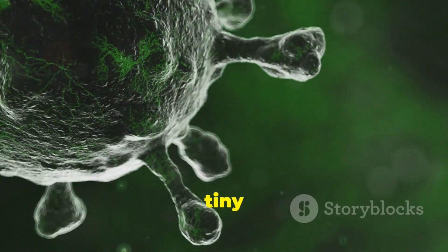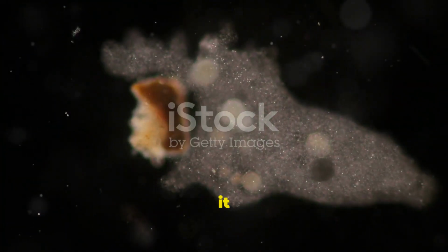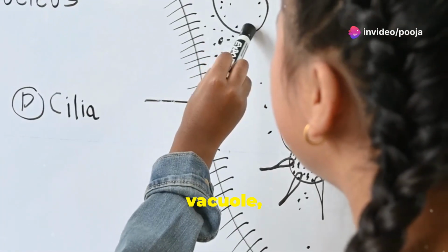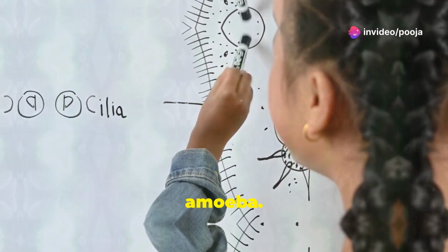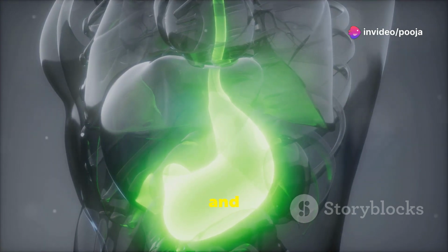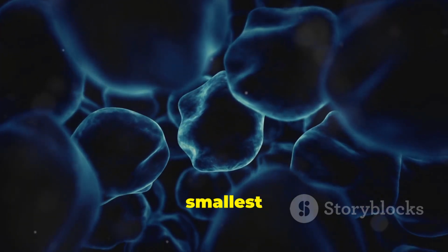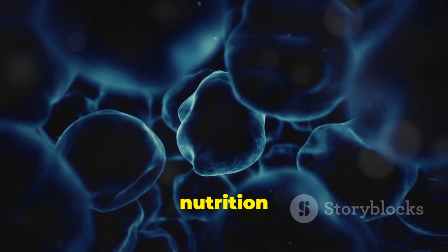Imagine the amoeba as a tiny blob. When it finds food, it stretches out its body to surround the food particle. This forms a food vacuole, like a little stomach inside the amoeba. Digestive juices break down the food, and the nutrients are absorbed. The amoeba then expels any waste products. The amoeba teaches us that even the smallest creatures have amazing ways of getting the nutrition they need.